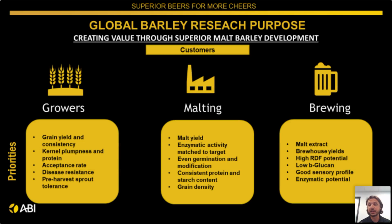In most geographies, malt barley is sold at a premium, and if you don't make the premium grade, then usually it comes with a discount. Disease resistance and pre-harvest sprout tolerance is a big one we'll talk about later. And then all the traits related to malting are mostly about enzymatic formation. If you're familiar with the brewing process, this is where a lot of the enzymes are made that you need in brewing. And then even germination and processing time.